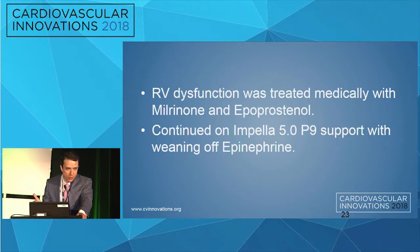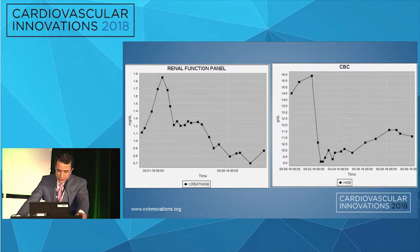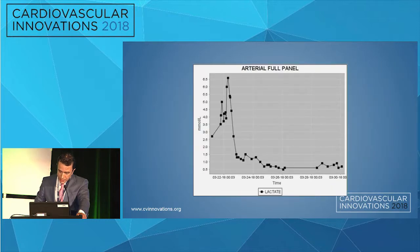So at that point, there was no coronary occlusion, no tamponade, and the hypothesis is just that we sat for too long in this patient, and when he was taken to the OR, he was probably too late. As you can see here, the renal function panel, CBC, and the lactate of this patient are very interesting to pay attention to, because after we gave him the hemodynamic support that he just needed at that point, all of his labs progressively improved.